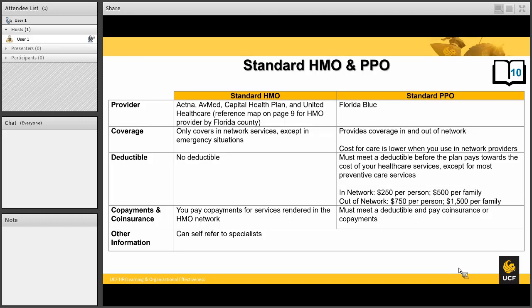It could be a range of 80-20, where you're paying 20% of the bill and the insurance company is paying 80%, or 60-40, where you're paying 40% and the insurance company is paying 60%. You will pay that amount until you reach the out-of-pocket maximum. For a great breakdown of the copays, deductibles, and co-insurance, you'll want to see the table on page 10 of your guide. These insurances, regardless of whether it's the HMO or the PPO, are open access insurances, meaning you can go directly to a specialist, of course with the HMO as long as they're in network, without having to get a referral from your primary doctor.